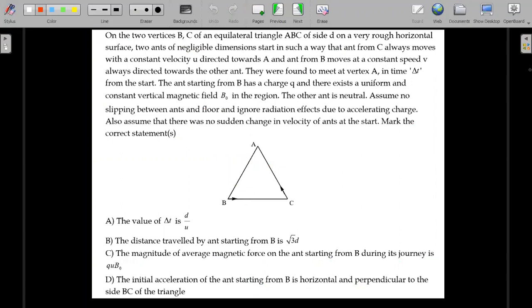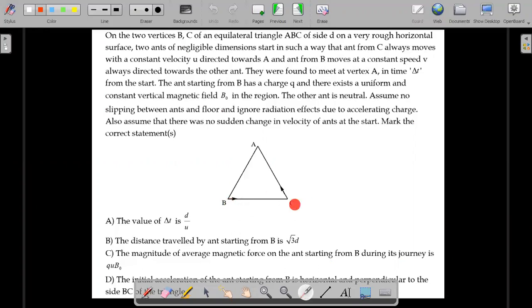On the two vertices of the triangle ABC, which is equilateral, as you could see in the diagram, there are two ants, one at B here and one at C. Ant at C will start moving along this line with a constant speed u, whereas ant at B is going to move in a way that its velocity vector is always directed towards the position of the ant from C. So ant at B will be moving with a constant speed but varying in direction, whereas ant at C would be moving with a constant speed whose value is u, right?